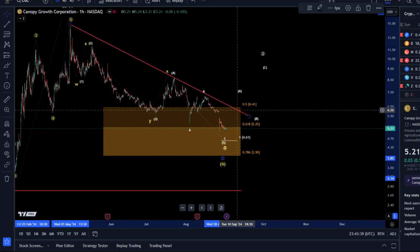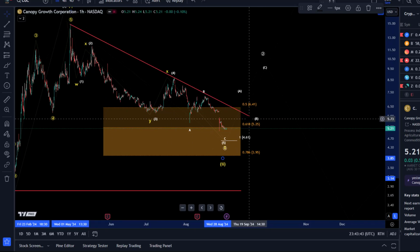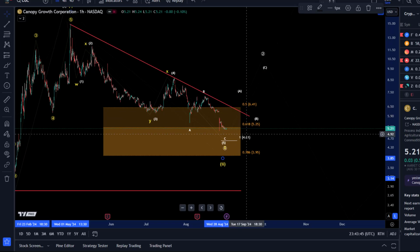I'm watching this trend line. Okay, we've got 2 to 3 touch points there. It might be worth watching it. That's just something to mention.